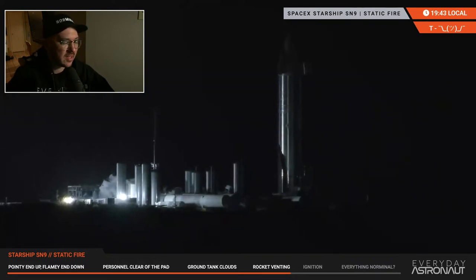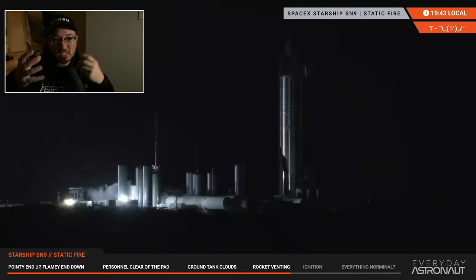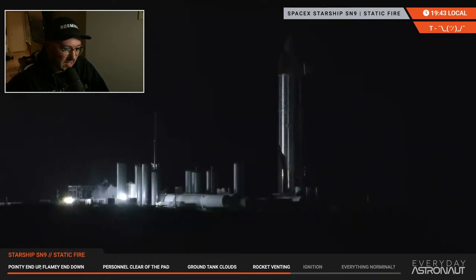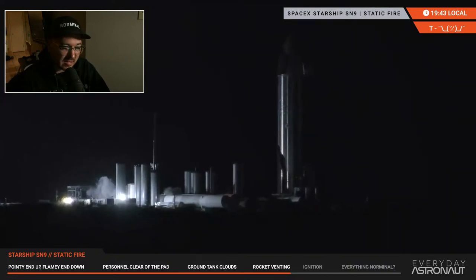But as far as... I just don't quite see the need. Why 3D print your rocket engine? Basically, it's a hybrid rocket engine, so it uses solid fuel. They 3D print the engine, and then they basically blast it with nitrous or nitrous oxide. It's basically like a solid rocket booster that you can throttle. But you can also 3D print them to exact specifications and exact sizes.